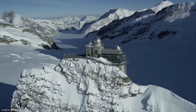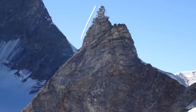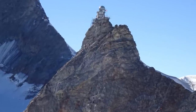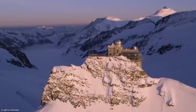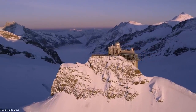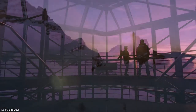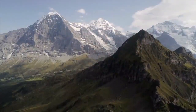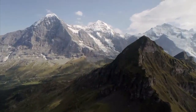And from this station, the materials for the Sphinx Observatory were transported to the construction site. Since its completion, the Sphinx has become one of the most popular research stations, with research spanning multiple fields from meteorology to astronomy. In addition, it is also one of the top tourist destinations in Europe, with the building's viewing platforms providing spectacular views of the Alps, ranging as far as Italy and Germany.